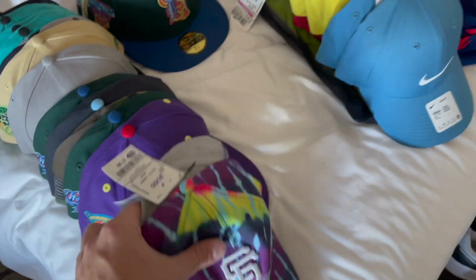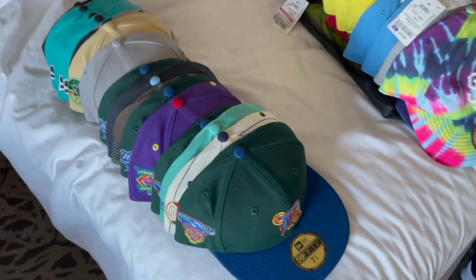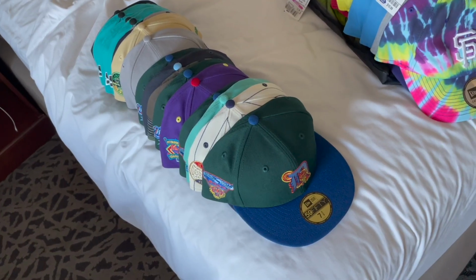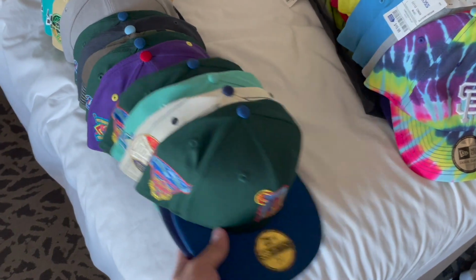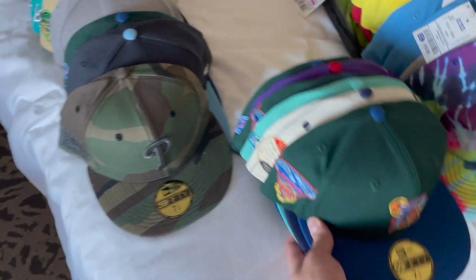And then all these hats left, not those Ross ones, all these hats left were from Lids. They had a little bit of a sale at a couple of them where these were all $15 and under. And hats are a completely different game. You're not always going to find exact comps on hats. There's so many different styles. So you got to find comps on the team and that brand. And that's kind of how you can decide how much everything is worth.